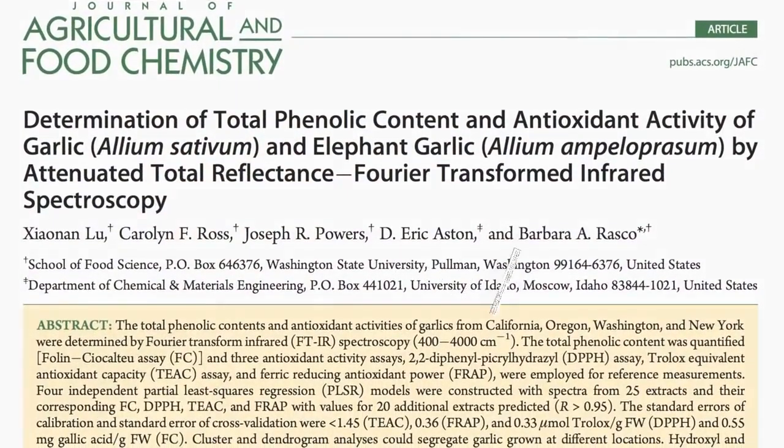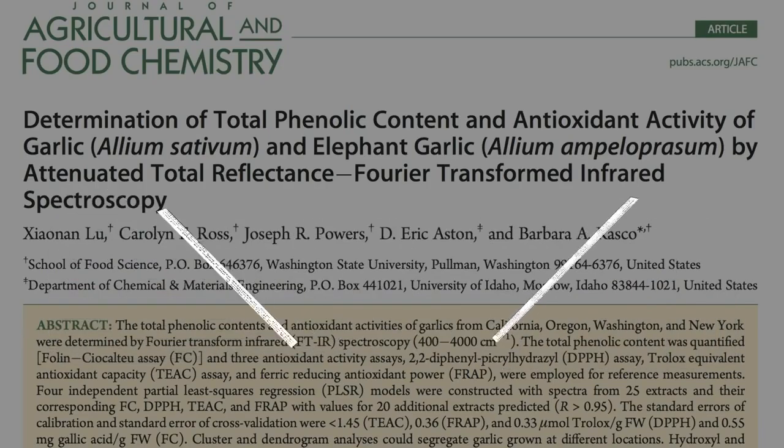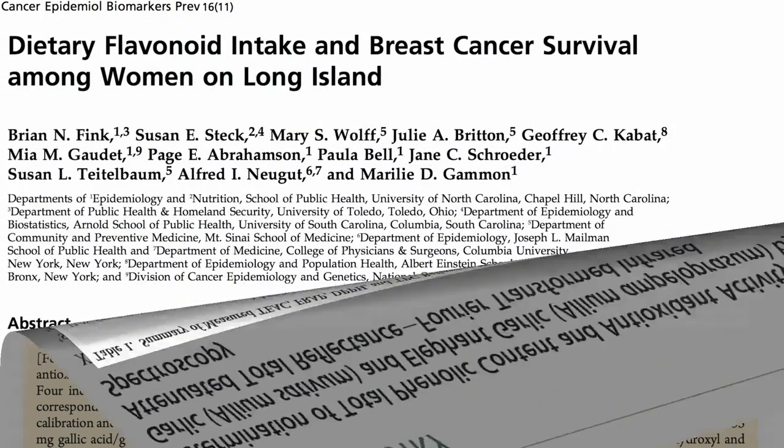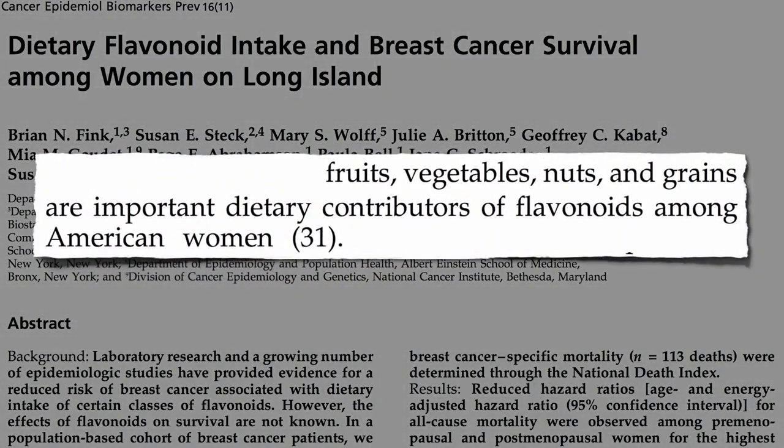Which kind of garlic would be expected to work the best? Garlic or elephant garlic, the so-called garlic for people who don't like garlic? And the answer appears to be garlic. Garlic is best. What about flavonoid phytonutrients found in fruits, vegetables, nuts, and grains?